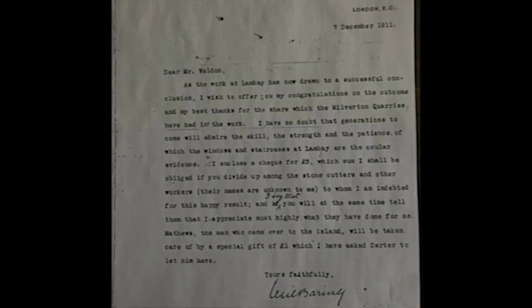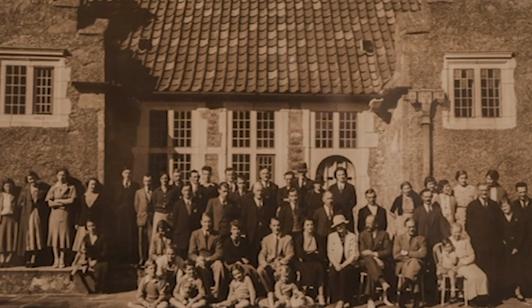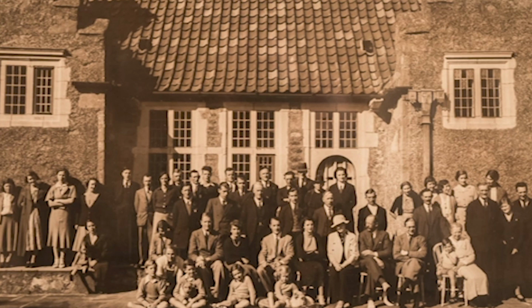I actually found, after the Milverton work was completed, a lovely letter sent by Cecil Baring to Mr. Weldon. There's a local lane here, Weldon's Lane, named after him. Mr. Weldon got a letter on the 7th of December, 1911. And it said, "Dear Mr. Weldon, as the work at Lambay has now drawn to its successful conclusion, I wish to offer you my congratulations on the outcome and my best thanks for the share which the Milverton Quarries have had in the work. I have no doubt that generations to come will admire the skill, the strength and the patience of which the windows and staircases of Lambay are ocular evidence. I enclose a cheque for £5, which sum I shall be obliged if you divide up among the stone cutters and their workers, whose names are unknown to me, to whom I am indebted for this happy result."